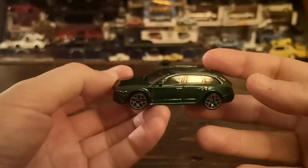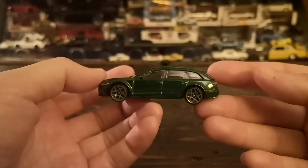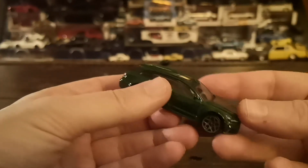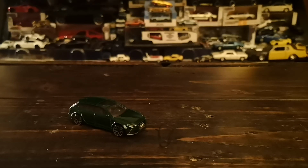Obviously a newer casting, so you've got mirrors, the sunroof, and the aerial on the top as well. Overall great casting and a great color as well. I really do like this color a lot. So happy to add this one to the fleet.